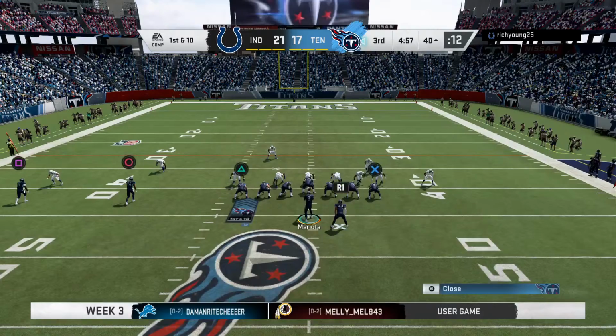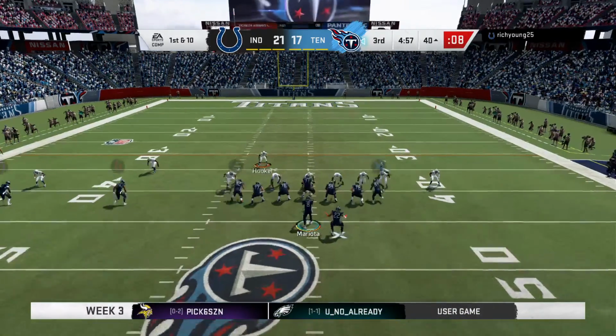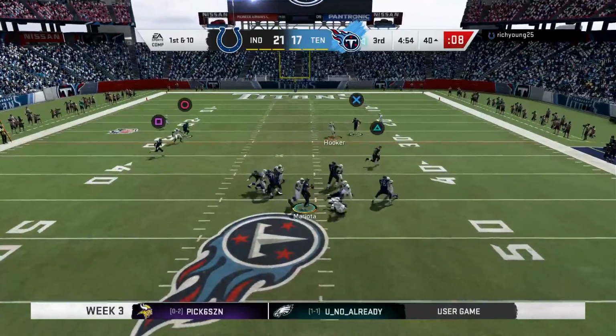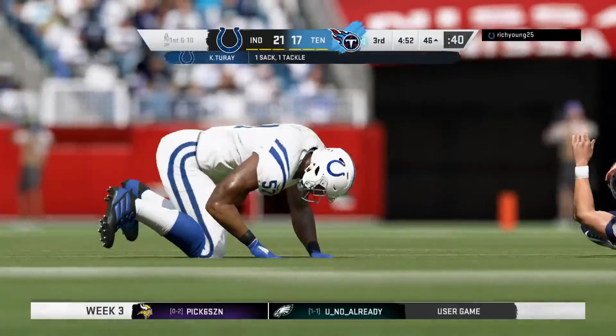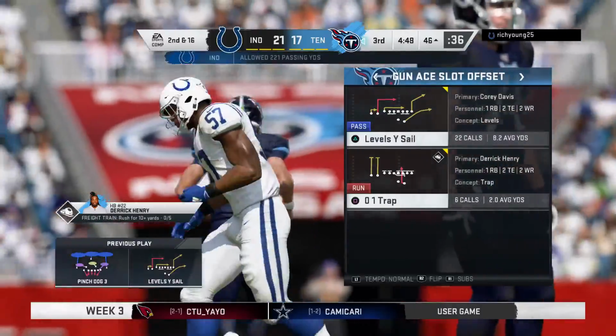58, right over there. Yeah, 58, right there. Following the interception here, Mariota nowhere to escape, and he goes down. Give the sack to Kamoko Toure.